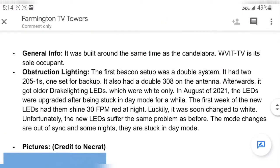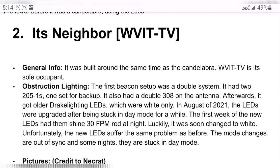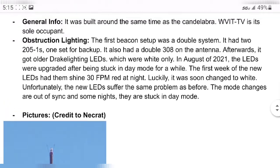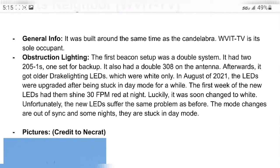It also had a double 308 on the antenna. Afterwards, it got older Drake lighting LEDs, which were white only. In August of 2021, the LEDs were upgraded after being stuck in day mode for a while. The first week of the new LEDs had them shine 30 FPM red at night.